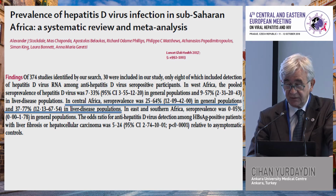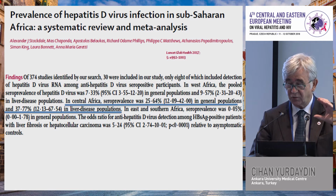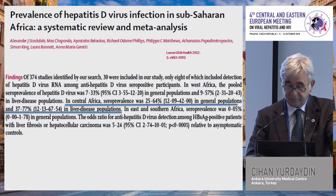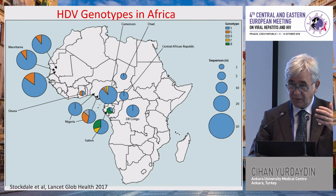In East and Southern Africa, on the other hand, Delta practically does not exist. So again, here we have another hot spot of Delta infection in Africa. Central and West Africa are important. Now, in addition, they also looked at published genotypes in Africa.